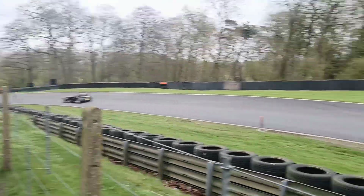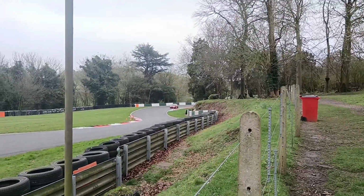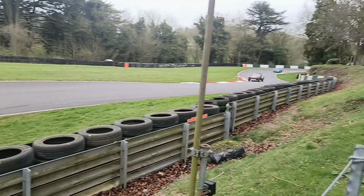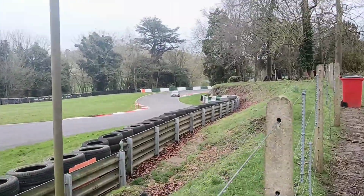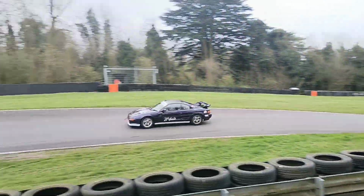Caterham. Is that the Stig? It looks a lot like the Stig. Cool stuff though. Mini Cooper, M3 and the Caterham. I've got to admit, that M3 came around quick. And we've got another Cooper. Very nice indeed, with a GP wing. The other EP3 is coming around again. Lovely. Whoa.